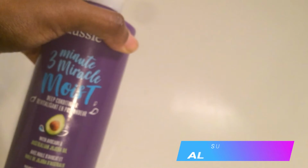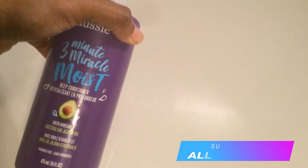This deep conditioner is really affordable. The size of the bottle is 16 ounces. I really love the way it smells. It smells like citrus and florals. It has a thick consistency. It's paraben free. To use, it says, massage into clean wet hair, wait 3 minutes and rinse it out.